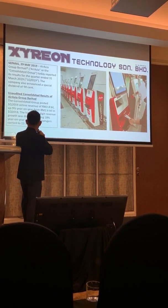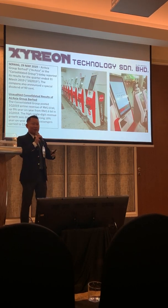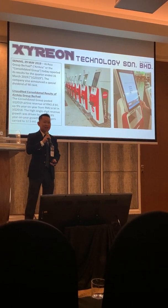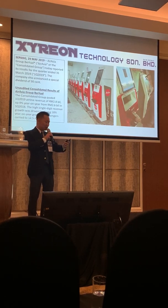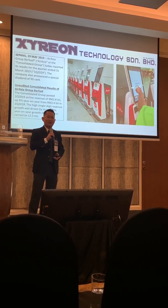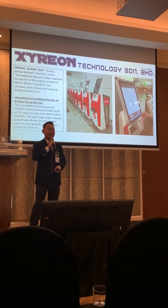AirAsia reported its results for the quarter ended 31st March 2019. The company also announced a special dividend of 90 cents. Nowadays everybody is already used to self-service, and baggage drop is also considered self-service. So implementing self-service solutions for your business is no longer something to be afraid of, wondering whether customers will know how to use it. If customers can use a smartphone with Facebook, Instagram, and so many things, then technology is already up to date, and a self-service kiosk is already a normal thing for everyone to accept. It is a matter of time before you deploy this kind of solution in your environment to make it more profitable, more effective, and leading-edge.